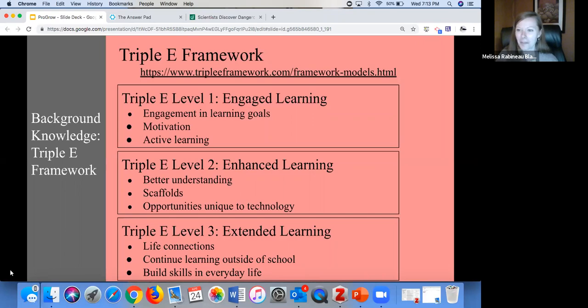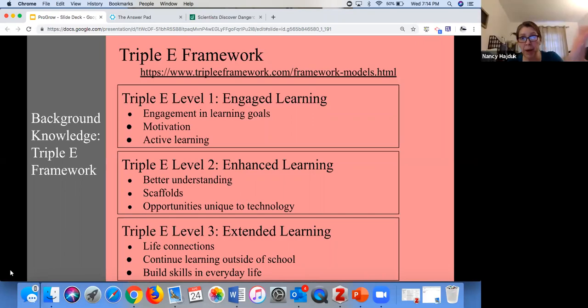Did you know about any of these? I did not. Like you, I had not heard of this before. I haven't heard of any of them. But thanks to EDU 807 and Dr. Hicks, we were introduced to a few different frameworks for EdTech. I think Melissa and I both really liked the Triple E the best.